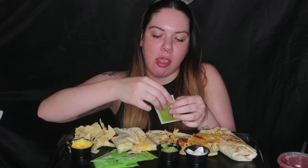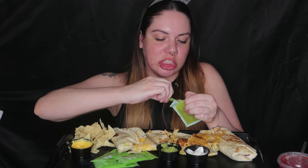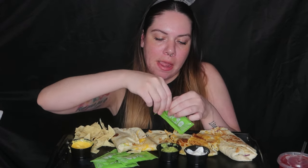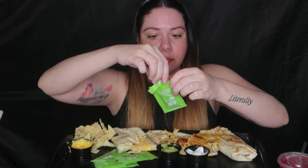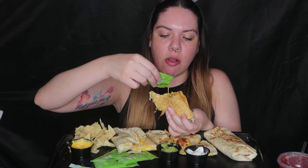So let's try some of this avocado verde salsa. That's what it says on there, guys. I really like this flavor. I wonder if all the chicken tastes like that, but I'm excited to see it in the different forms.